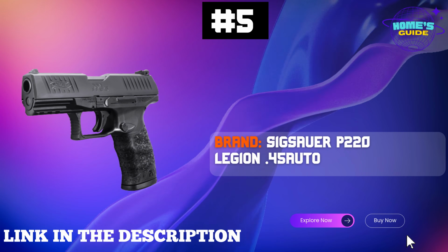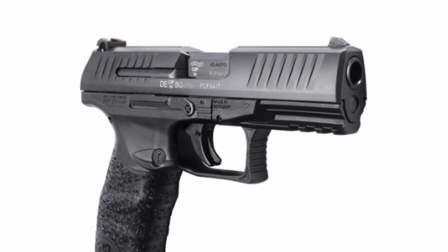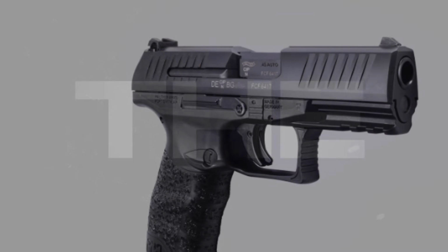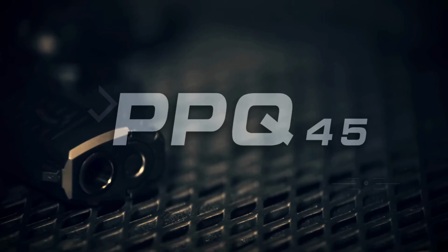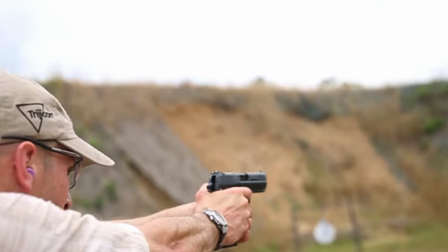Number 5. Walther Arms PPQ-45 is a standout in the world of best .45 ACP pistols, combining German precision engineering with powerful American caliber performance. This pistol features a 4.25-inch barrel and a lightweight design at just 28.2 ounces, making it easy to handle without sacrificing power.